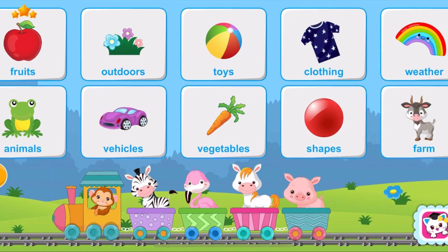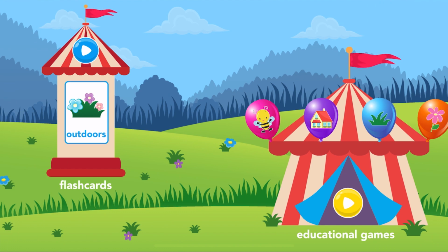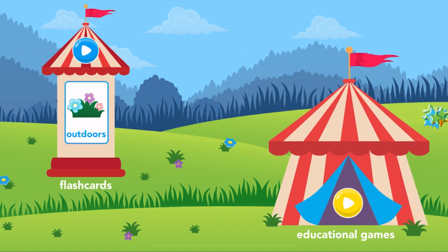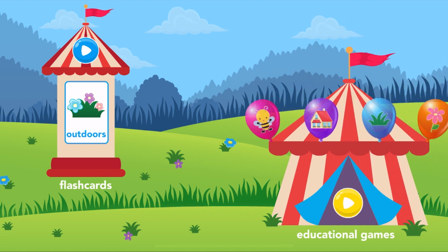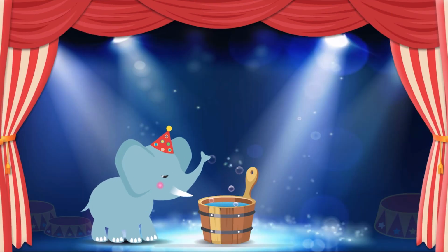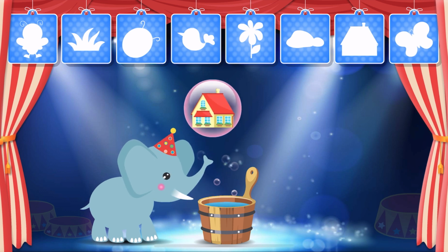Tap on any of the pictures and start learning. Outdoors. Tap on any of the pictures and start learning. Bee. House. Grass. Flower. Oh, the baby elephant is making pictures for his gallery. Can you help him? Place the pictures on the cards with matching shades.